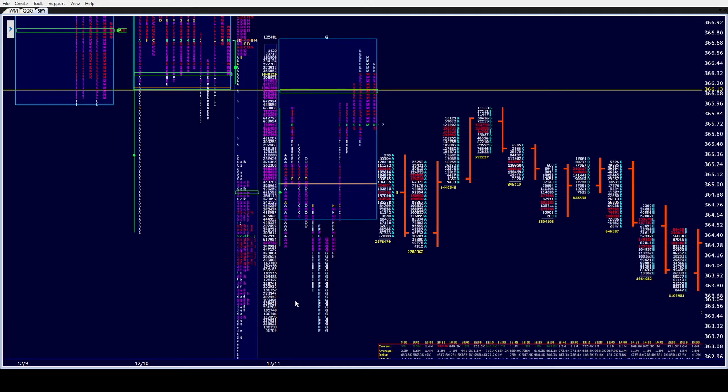Then in H turned out to be one of my better trades. We finally stopped the one-time framing down. I was like, well, F, everybody's short here, right? C, D, E, F, and G. These shorts are getting trapped.